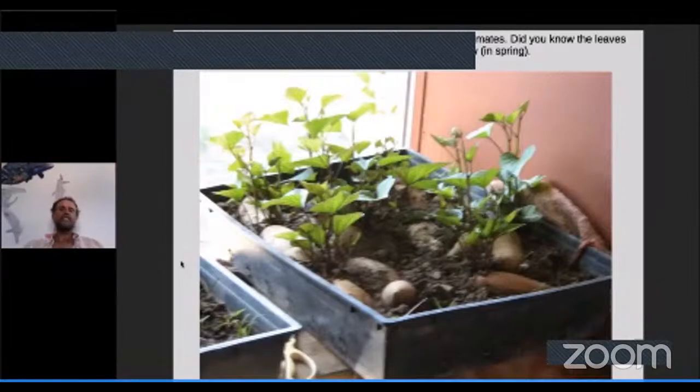But even with just your ordinary sweet potatoes, if you pick the young leaves, you don't want the old ragged leaves at the end of summertime. But the young leaves, they're very tasty. They're wonderful. Of course, the deer and the rabbits love them too, so you got to protect them. But anyway, this is how you start sweet potatoes if you're in a climate where you need to get them going indoors.